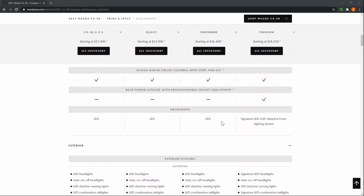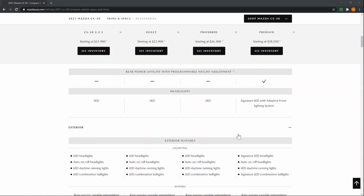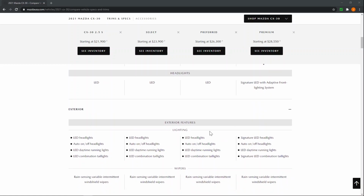Headlights, LED headlights across the board. The premium trim adds the signature LED, a little different looking headlight with the adaptive front lighting system. This is where when you go around the corners, the headlight kind of follows you. So it's a little bit of a safety feature and just really a nice feature to have. It's almost a luxury level feature.